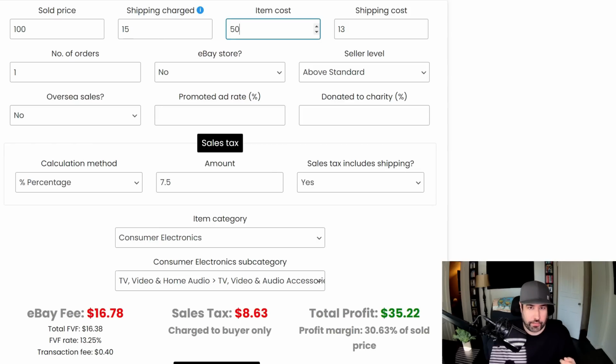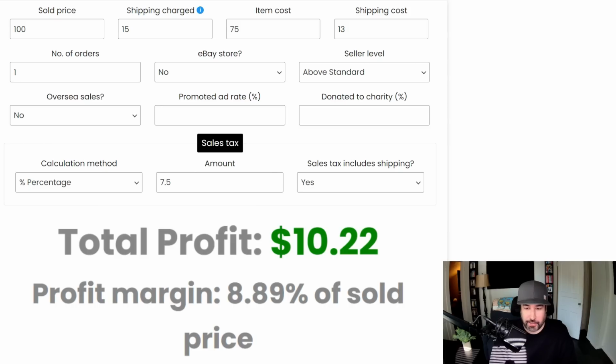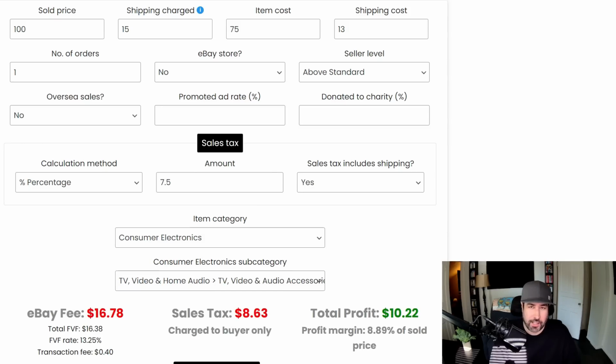Even if he was to buy it at $75 and it ended up being a bad buy, and he can only sell it for $100, you're still making a little bit of profit at the end. You're not losing money. So you can see how the fees are there. You're paying $16.78, but it's still very, very easy to make profit.